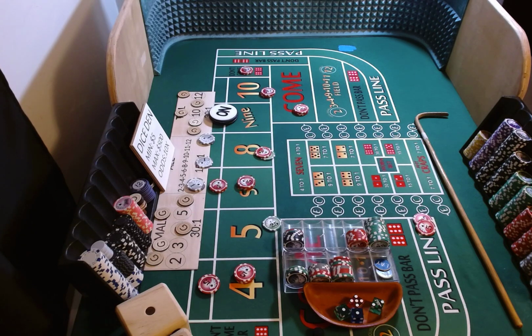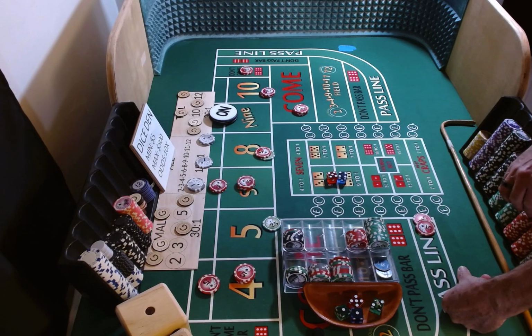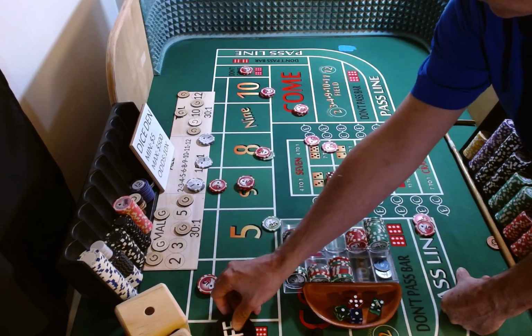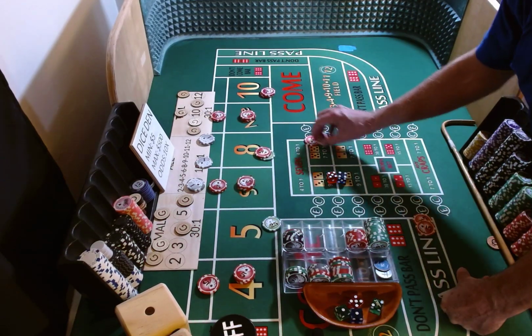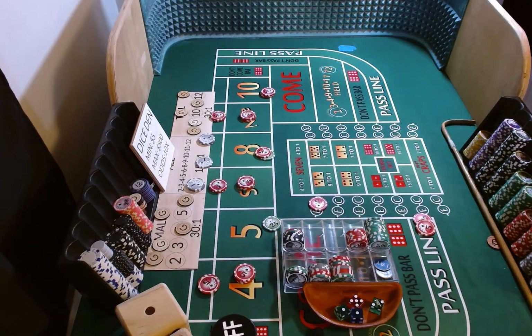3, 2, 3, 6. Dice out. 459, point is made. So I didn't have anything on the place bet on the 9, but I did win $10 on our pass line. Puck comes off. Come bet travels inside. Don't come travels behind. I'm going to put 4C1E, rack $5. Same thing as before. The 4, 6, and 9 are working. Everything else is off.